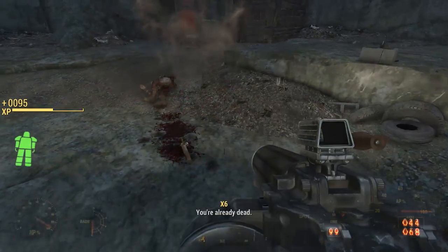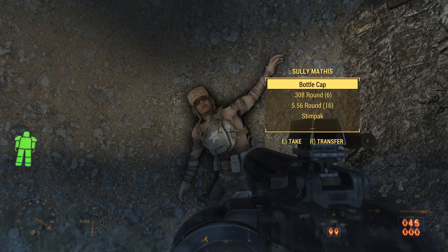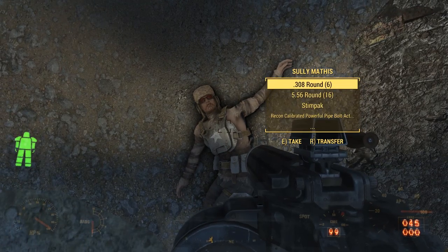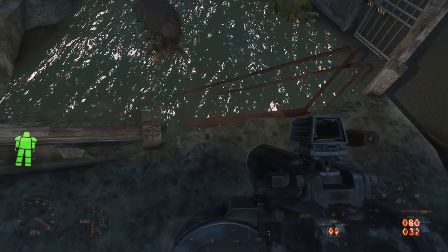You're already dead. But now Sully is a raider. He still wears his Ushanka hat, but look at his face. He's completely painted it up. Well, this is what he gets for not being upfront with me when I asked him what was really going on here. Interestingly, we find 2 Mirelurk pens here at the bottom of the quarry.